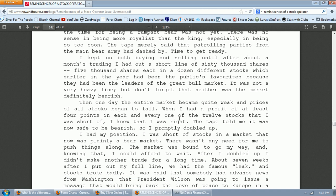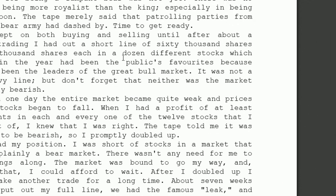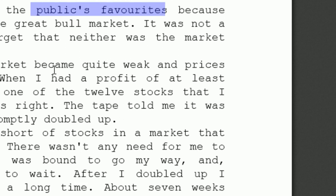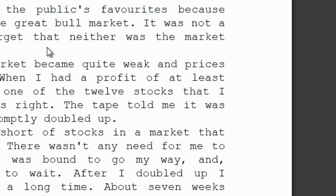Time to get ready. I kept on both buying and selling until after about a month's trading I had out a short line of 60,000 shares, 5,000 shares of each in a dozen different stocks, which earlier in the year had been the public's favorites because they had been the leaders of the great bull market. It was not a very heavy line, but don't forget that neither was the market definitely bearish.